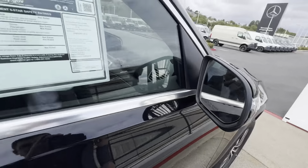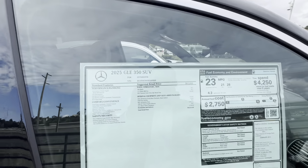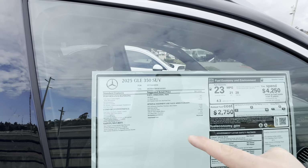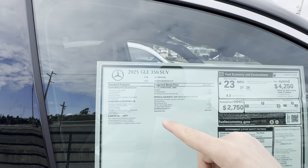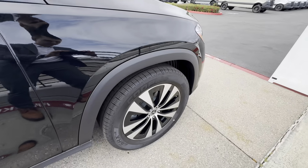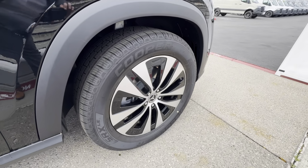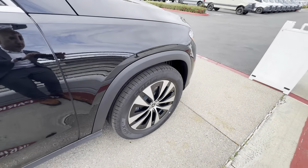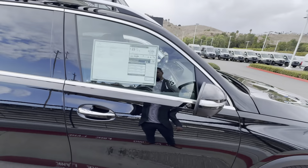Both GLC and GLE have blind spot detectors. The window sticker says that the base price is $61,000 before the add-ons. I see that this car has the upgraded wheels. These are 20-inch wheels on this car. These are non-AMG wheels with all-season tires. That's the largest non-AMG wheels available.